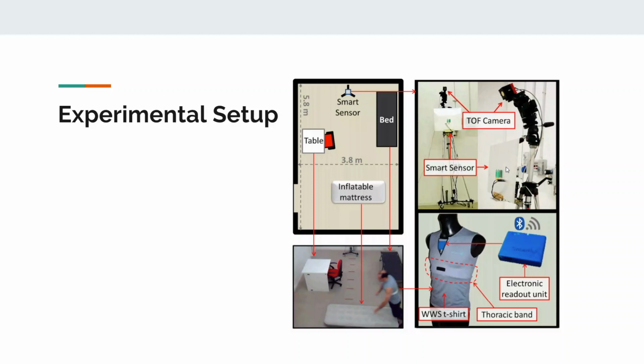So all of the participants had to wear a special shirt. It's called the WWS t-shirt, or the Wearable Wellness System. The shirt basically contains some contact sensors, like an ECG and accelerometer, that have actually proven to be reliable at measuring the physical movements and the vital signals. So basically, you'd have the shirt collect the ground truth, and then there would also be a camera that would help with collecting all the physical movements as well.